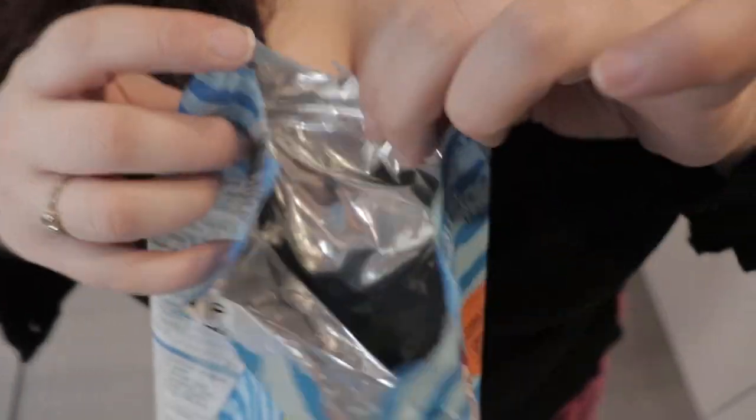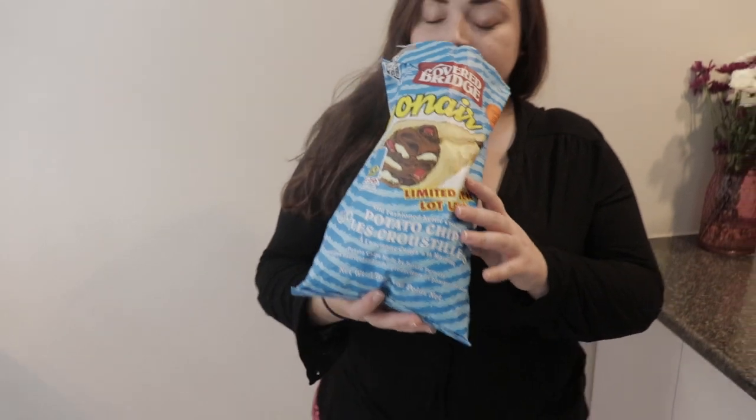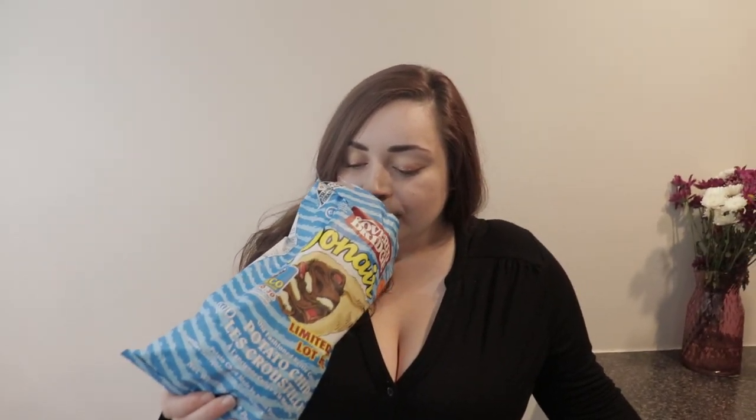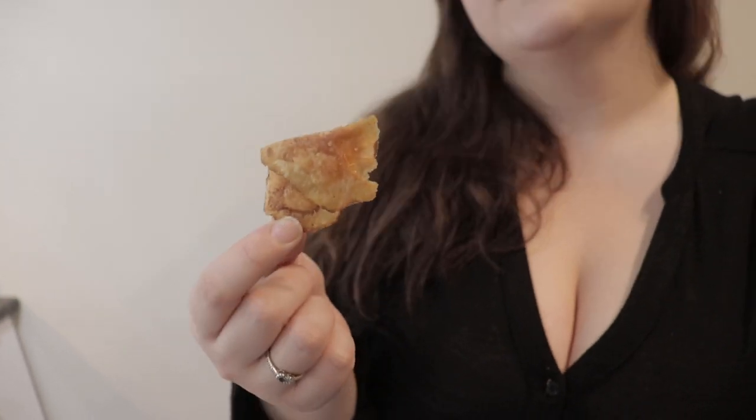Ooh. That's what they look like in there. Let's give them a smell. I don't know if they smell like Donair. I wouldn't say. They smell a little bit like the gravy flavored Lay's chips. Or the fries and gravy one. Okay. I love that it's kettle cooked. I love kettle cooked. All right, I'm very interested. Here we go.